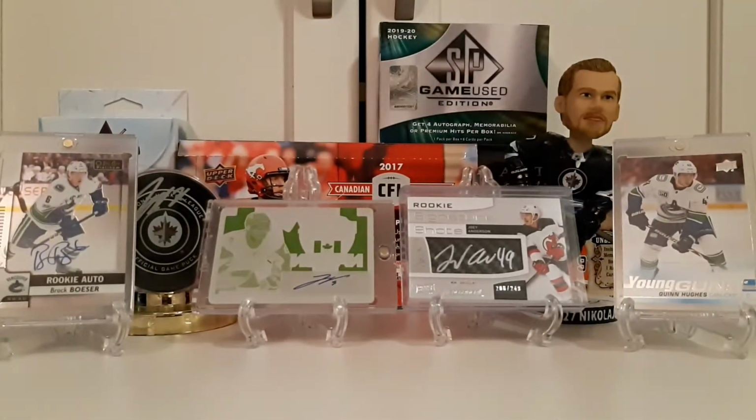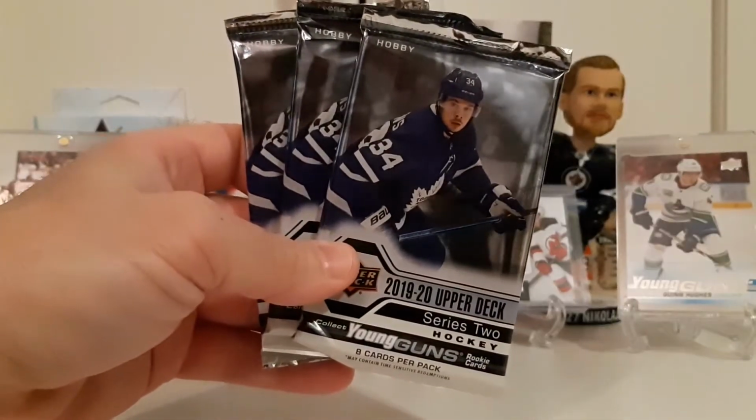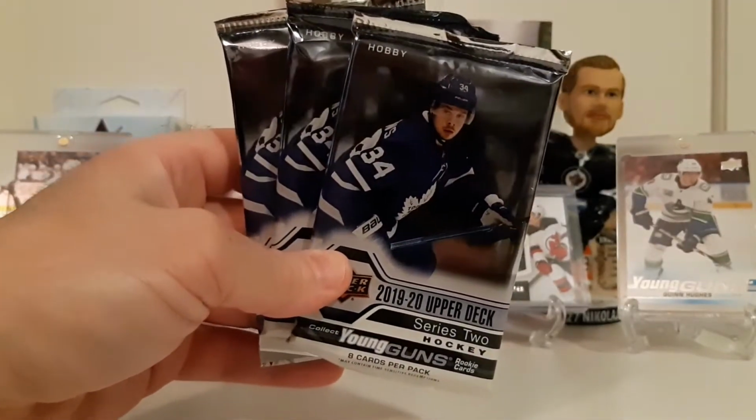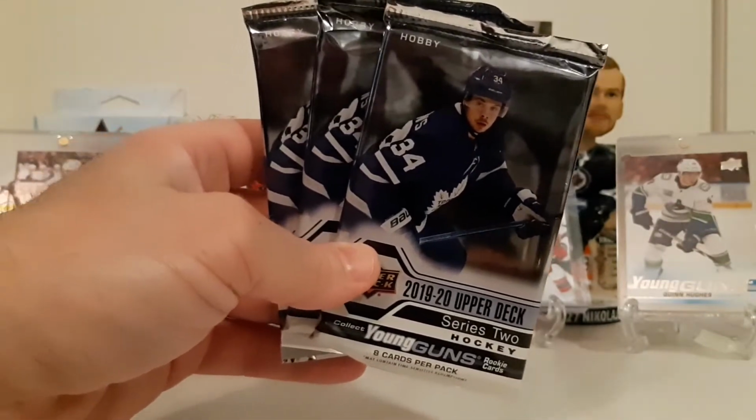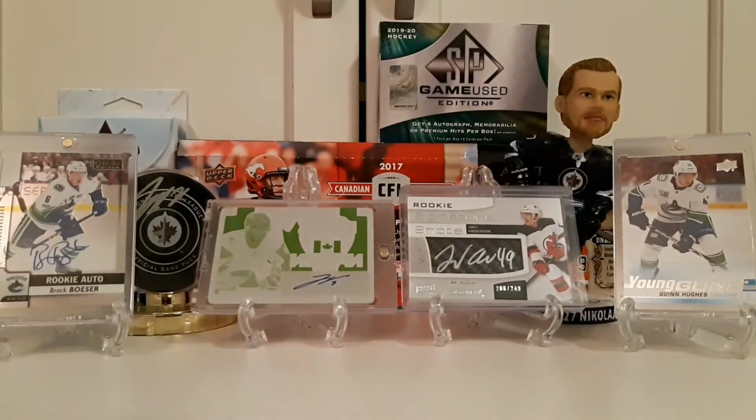And then, as Brody said, three hobby packs of Series 2, 1920, Upper Deck. Awesome. So let's hope we get a K.O. McCarr or something cool. There's a couple cool Jets Young Guns in there. I think we will. Let's see what we get.